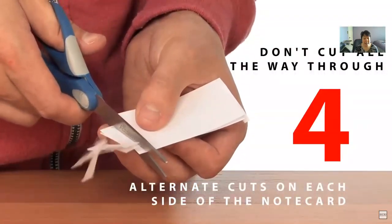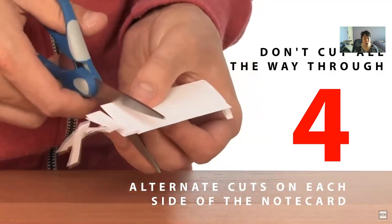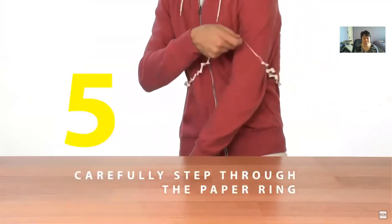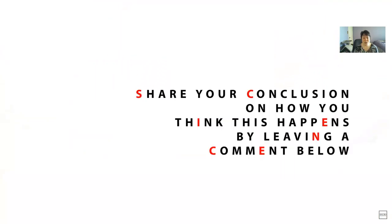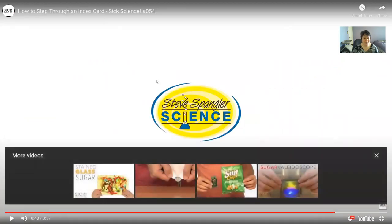Notice he's cutting on the folded edge, not the open edge. And now he's gonna cut across the bridge in the middle, fold it in half one more time, and start cutting from the opposite ends as the previous cut. The narrower you make your cuts, the longer your chain will be. Open it up, pull gently so it doesn't rip, and you have your successful index card and how to fit yourself through the middle of it.